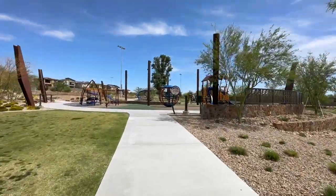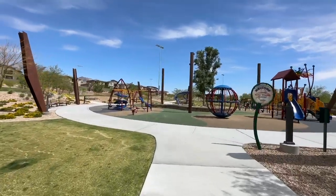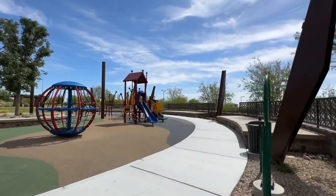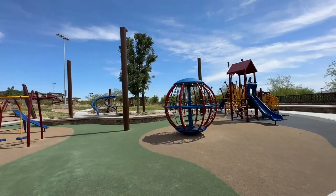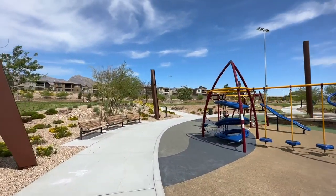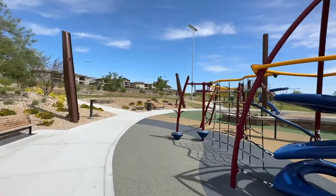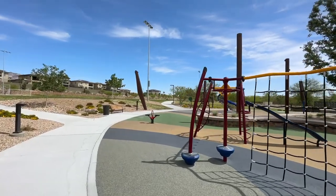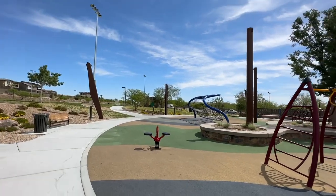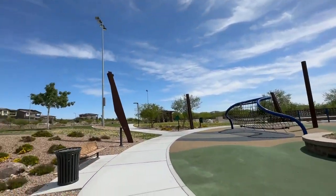Kids are in school right now, so that's nice. Last time we were here when we did the drone footage, it was full. It was on a Sunday. Cute little park. Then they have some soccer fields. I think they used to have shade structures. That's what these poles are for.